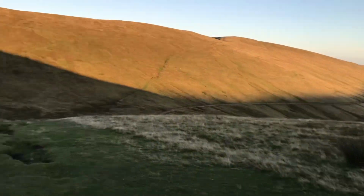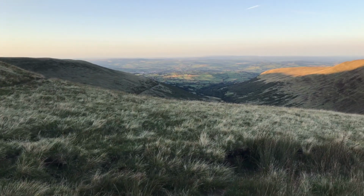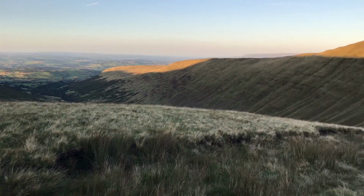It's a lovely little spot to camp. I mean, who wouldn't want to wake up to that view in the morning? Hopefully there'll be a bit more sunshine. Obviously the sun's going down now. But, yeah, so have a bit of dinner now and settle down for what'll probably be an early night because I am knackered.